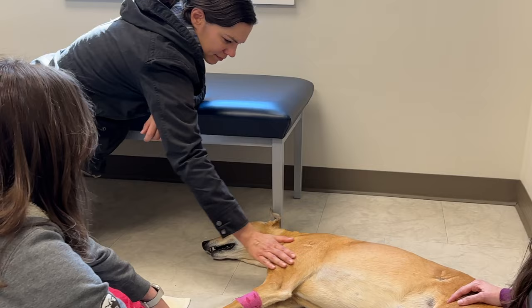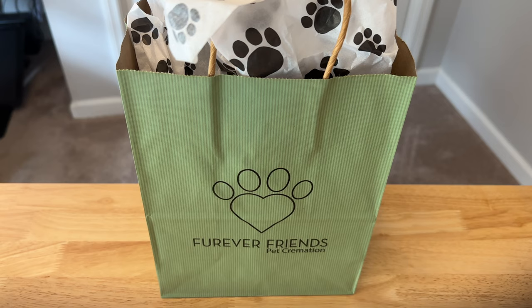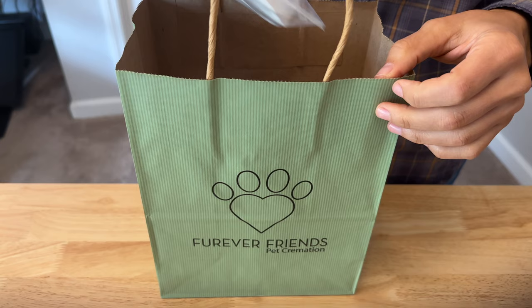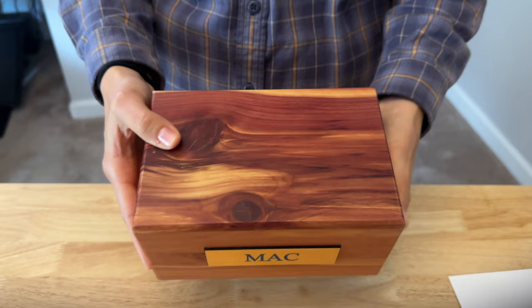And then exactly 1 week later, I got the ashes of Mac. The company that my vet uses is called Forever Friends, and it's a company about 30 minutes actually from my vet's office, so very, very local, which is awesome. So they cremated her and included some of her fur and a paw print, and then this really nice cedar box with the ashes in it. And again, this is just kind of the package that they offer at my vet's office.